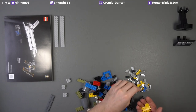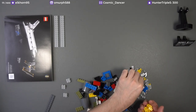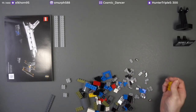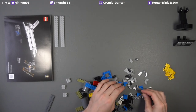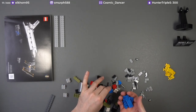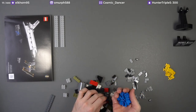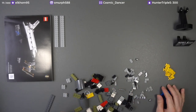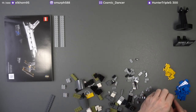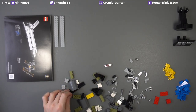Lots of bright colors. Obviously, this is mostly on the inside. Hey, look, a place that I don't have to put a sticker. More of that, please, Lego.